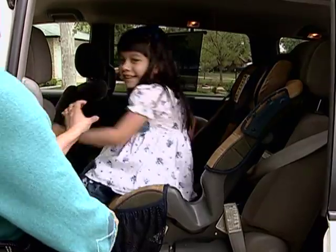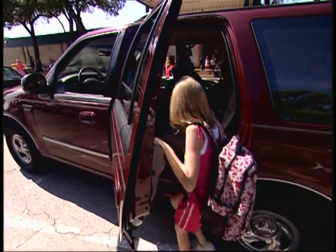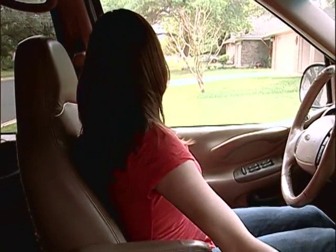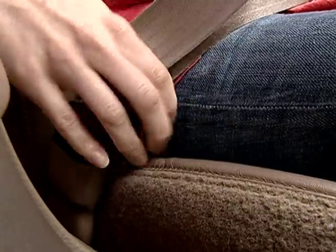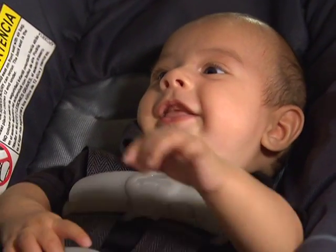Throughout all the stages of your child's life, there's a safety seat and eventually a safety belt that should always be used for protection. And it's important for you to be a good role model for your child, too. Make sure you always wear your seat belt. This will help your child form a lifelong habit of buckling up. Simple steps to protect your children. Simple steps that can save a child's life.